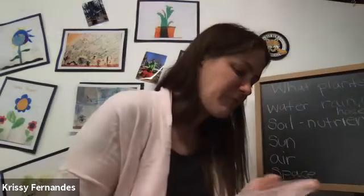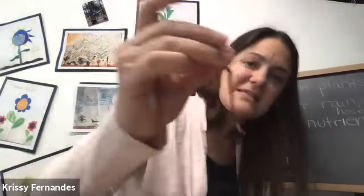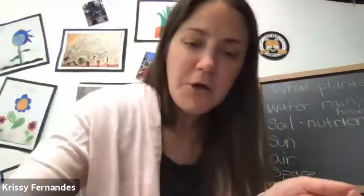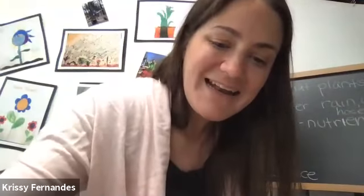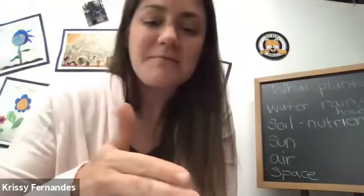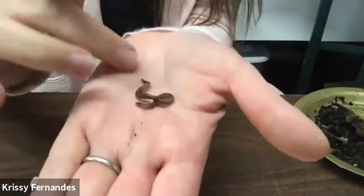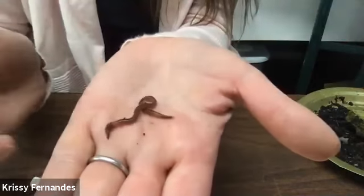And I'm going to take off this. I was going to use a glove, but you know what? It's getting in the way. So I'm going to pick one of these guys up. These red wigglers are a lot skinnier and smaller than the big worms that you might find outside called the earthworms or the night crawlers, all right? So these worms are a little bit smaller, but they love to eat the food that we throw out.